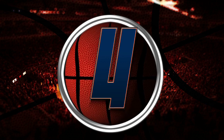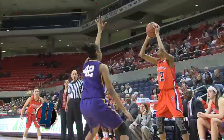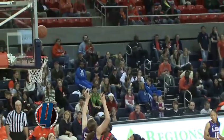Number four, Tracy Tanner's off-the-glass shot against LSU's Teresa Plaisance. Left wing, Muhammad. Low post, Tracy Tanner against Plaisance. Off the glass, good, it's good.